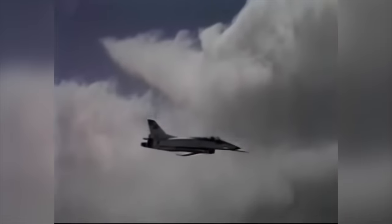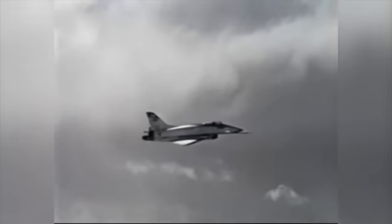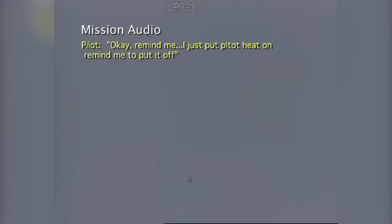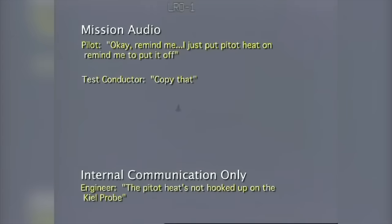Now, clearly, when he turned the pitot heat switch on, he expected that the pitot heat would be working. About 2.5 minutes later, which is 2.5 minutes before the accident, he mentioned that fact to the control room. "Okay, remind me, I just put the pitot heat on. Remind me to put it off." "Copy that. We are ready. The pitot heat not hooked up on a keel probe. Hooked up." Mysteriously, to this day, the control room gave him no response.